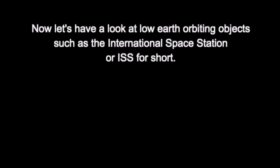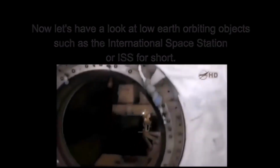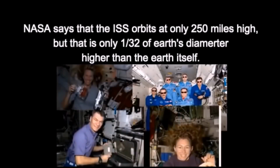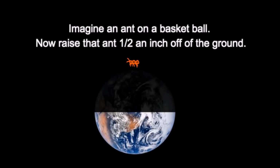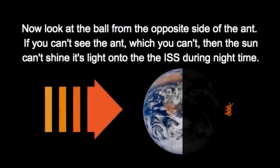Now let's have a look at some low Earth orbiting objects such as the International Space Station, or ISS for short. NASA says that the ISS orbits at only 250 miles high, but that is only 1/32 of the Earth's diameter higher than the Earth itself. Imagine an ant on a basketball. Raise that ant half an inch off the ground. Now look at that ball from the opposite side of that ant and see if you can see the ant, which you can't.